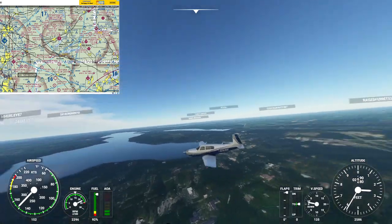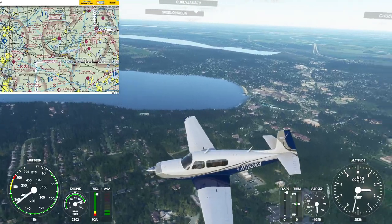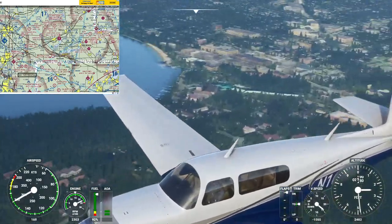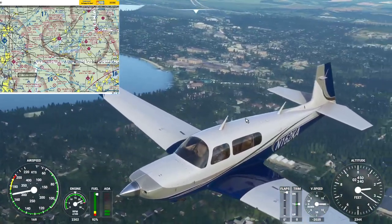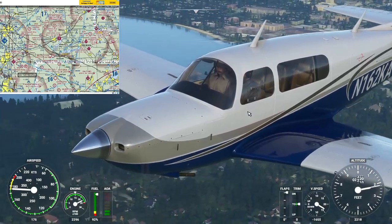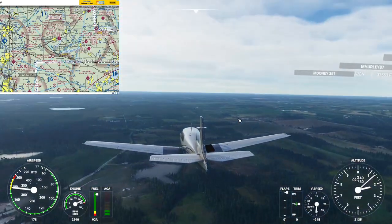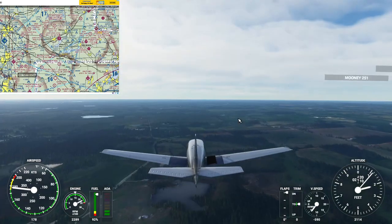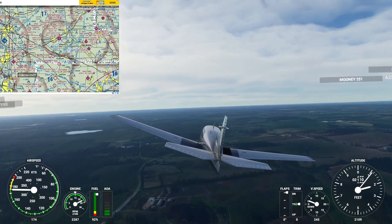That's what I was trying to do. Ooh, that's the main business area. And I lost a lot of altitude in that maneuver. Pick it back up.